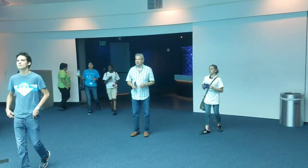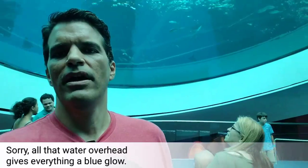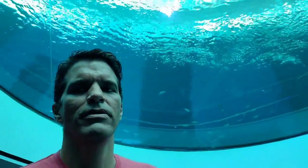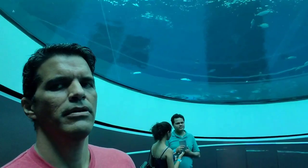So I'm gonna give you a different view now. Okay, so this is ground level here, and you can see it kind of moves at an oval angled area here. And it's directly over your head at an angle, like an oval shape. Very cool. All right, so we are headed over into the aquarium in that direction. We'll take a look at what's in there.